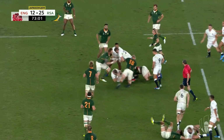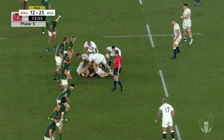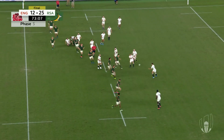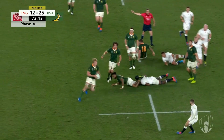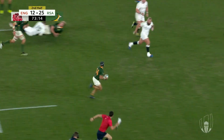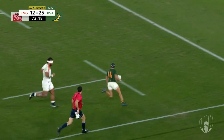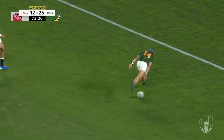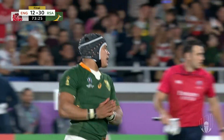Now they come back infield. It's popped up here for Willie. There's just no way through. Across the park they come, and losing it. Arms there, pops up for du Toit. Here comes Cheslin Kolbe. Kolbe bounces towards the fence, beats one, still going. Cheslin Kolbe. South Africa, the World Cup is theirs.